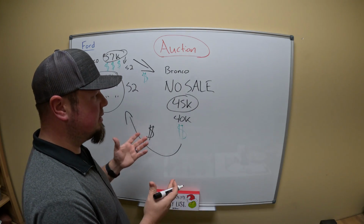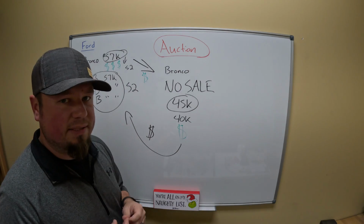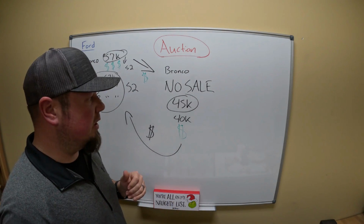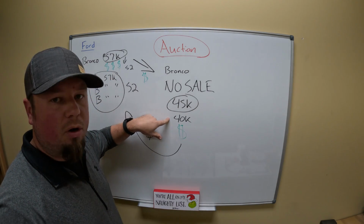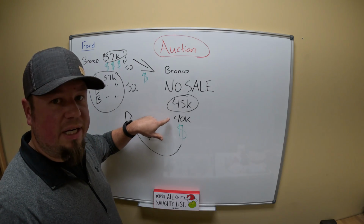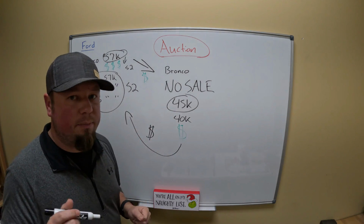And at that point, the used car market's not getting any better. The new car market's not getting any better. And it's not going to for the whole of next year. So this car that they want $45,000 for, if it only brought $40,000 last week, it's not bringing any more this week. There's a saying in the auction world, it's called first money, best money.